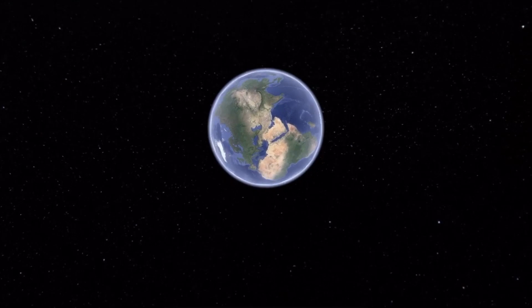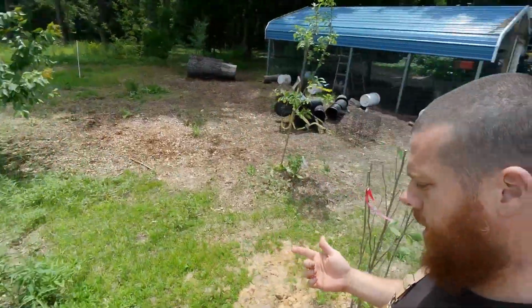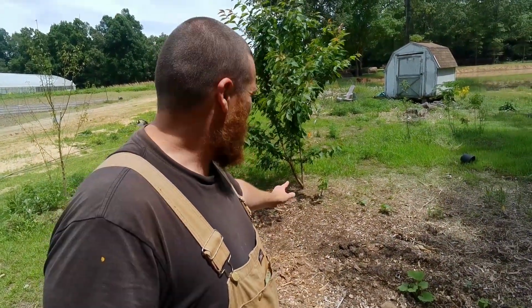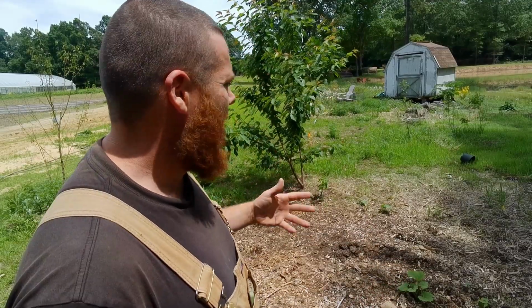I'm always looking for new plants to expand the diversity in my food forest and on my farm. I went to a plant sale the other day and I got a couple of things. You can't really see it over here because it's really quite small. I'm not going to give you a close-up. I got a plant called Snow on the Mountain, I believe it is. It's a Kentucky native. I got it at the local agricultural extension, and they had a plant sale.